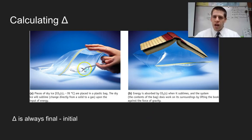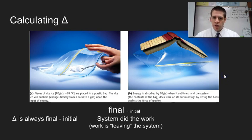This is a picture of dry ice, so solid carbon dioxide. As it sublimes, as it goes from solid to gas, we're expanding the volume, right? So our final volume is larger than our initial volume, and so we can say that the system did work on the surroundings because of the expansion. I like to think of it too as work is leaving the system, right? Because work is being done on the surroundings.